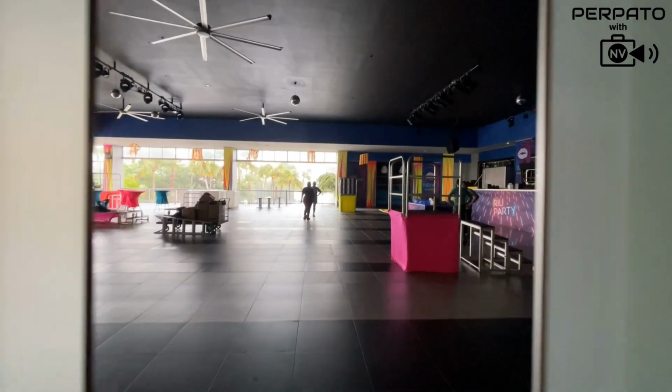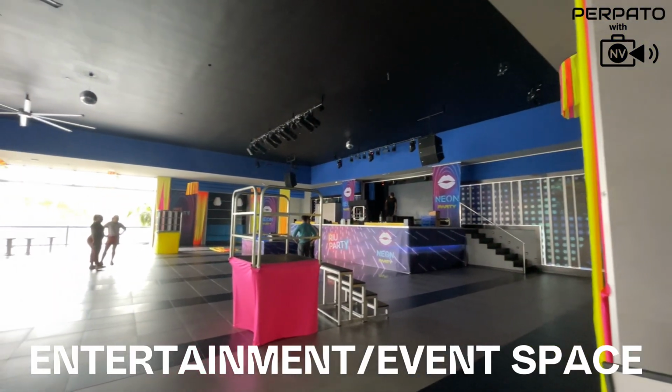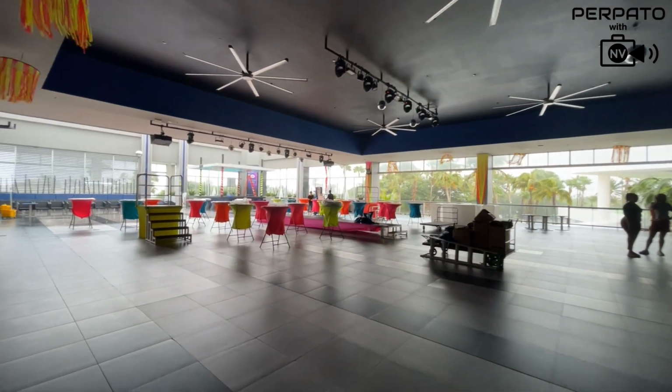And then as you head out the door here, this is where they're setting up right now for the Riu party, neon party / white party. They're going to be doing a whole event here. As you can see, this is what's going on. 6.5 hours later.